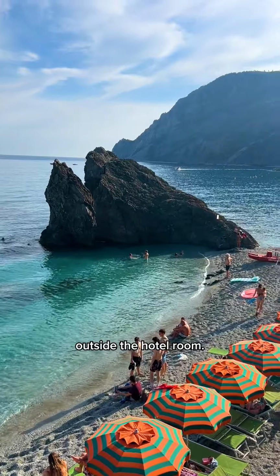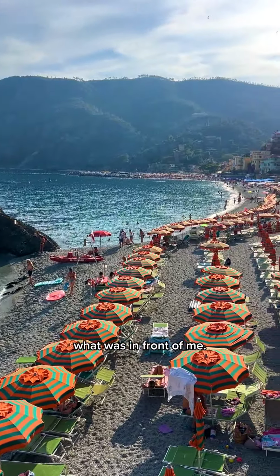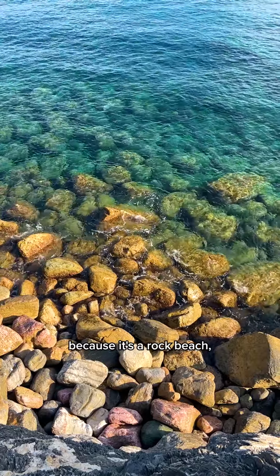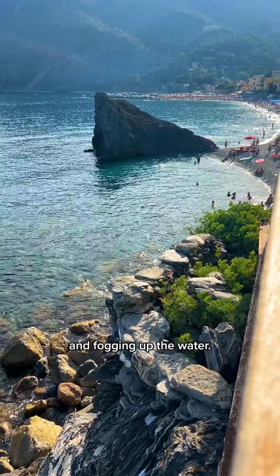This is the view from outside the hotel room. I could not stop staring at what was in front of me. We learned that the water is so clear because it's a rock beach, so they don't have tiny sand that is constantly being pushed up and fogging up the water.